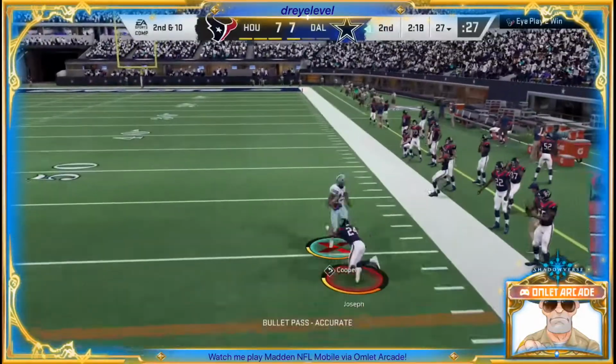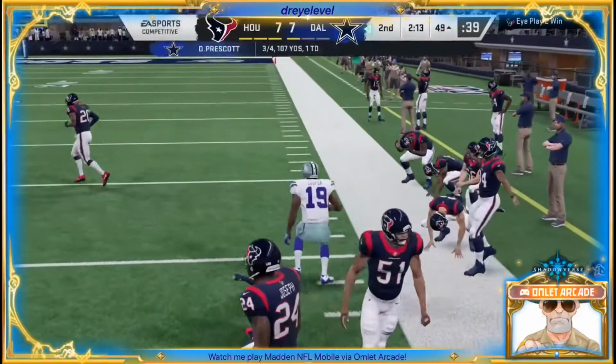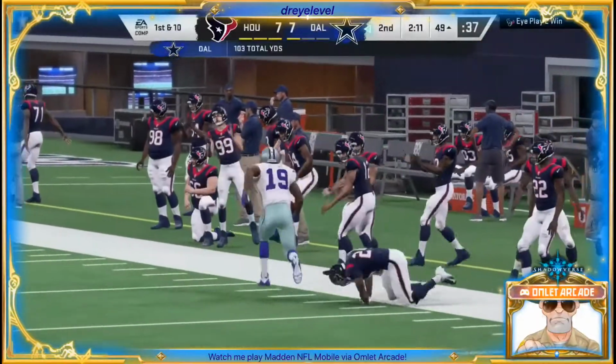Prescott now. Trying for Cooper again. This time he finds it. And he'll be taken down, but not before they work it across midfield. The catch and run, good for 24 yards.